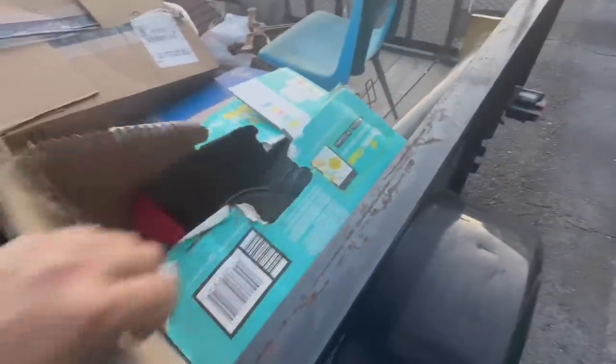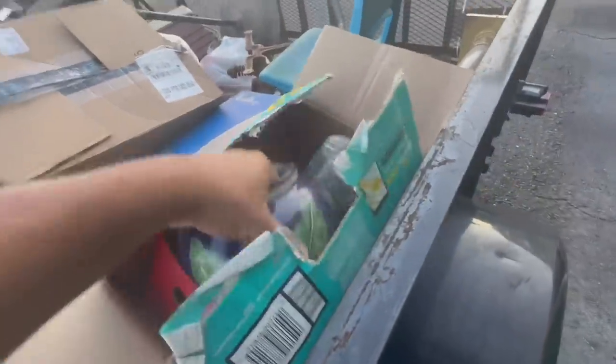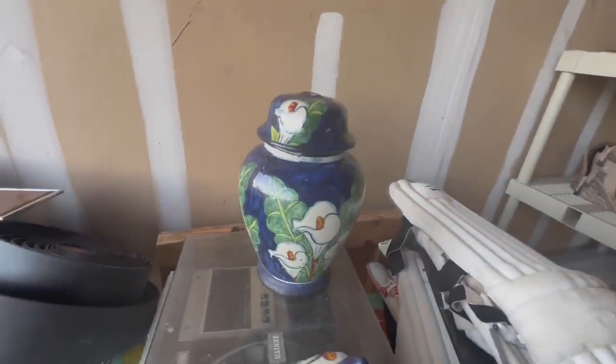Okay, let's see what we got. And this one here, there's another box. I'm doing the boxes because these are the easy ones to go through right now. Oh yeah, so here's one of the vases. See that? It's chipped here and there, like this one's chipped here at the bottom. It looks like they tried to repaint it, but I don't think it looks too bad, you know? I think someone will give me a few bucks for that one.